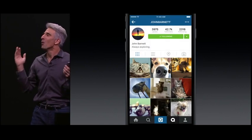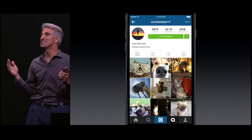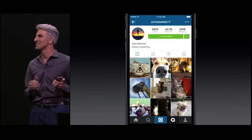So no matter what you like to do with your phone, 3D Touch makes it better than ever. I think you're going to love it. Thank you very much.